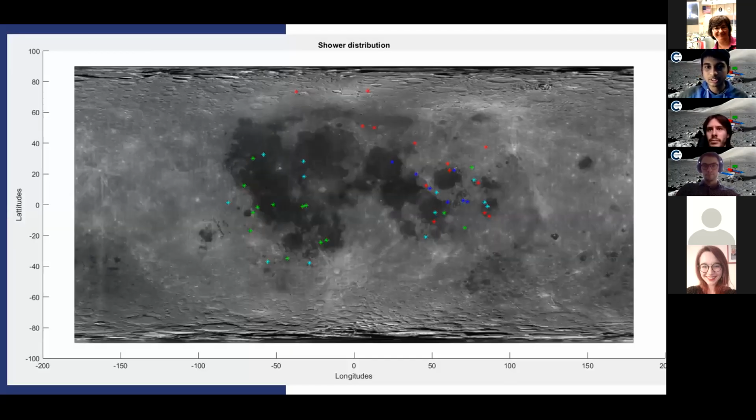So this is just the distribution of how different meteorite showers go on the moon. As you can see, it is a lot concentrated on the equatorial region, like -20 to 20 of the latitude. So we would be concentrating on this part, and the different colors mean different showers, which I think I missed putting in the slide. Can you go to the next slide?